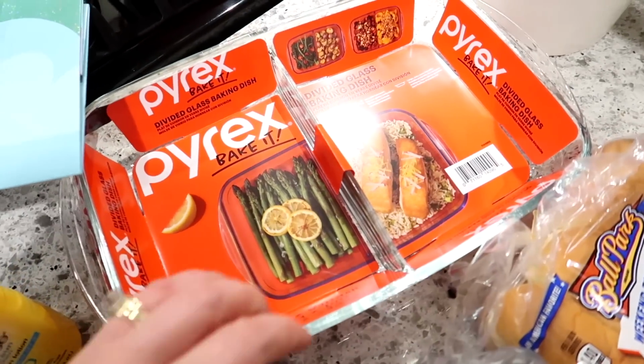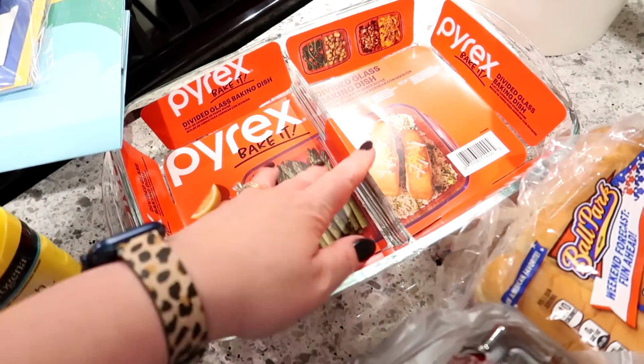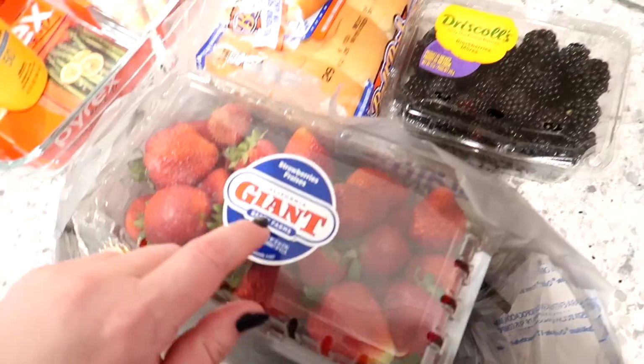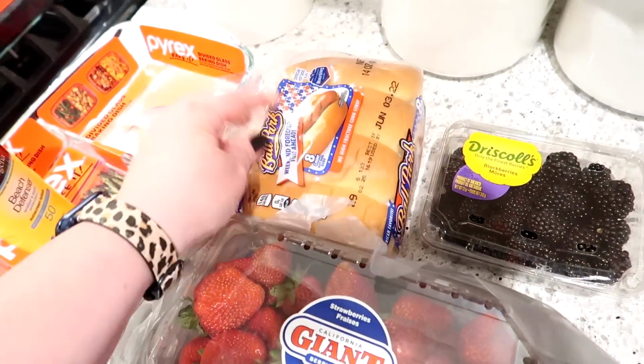And then I showed you guys this in the store. I need to wash it, but I can't wait to use it because I've been looking for one of these for a long time. I finally found one. Strawberries, blackberries, I need to wash these, and some hot dog buns for hot dogs.